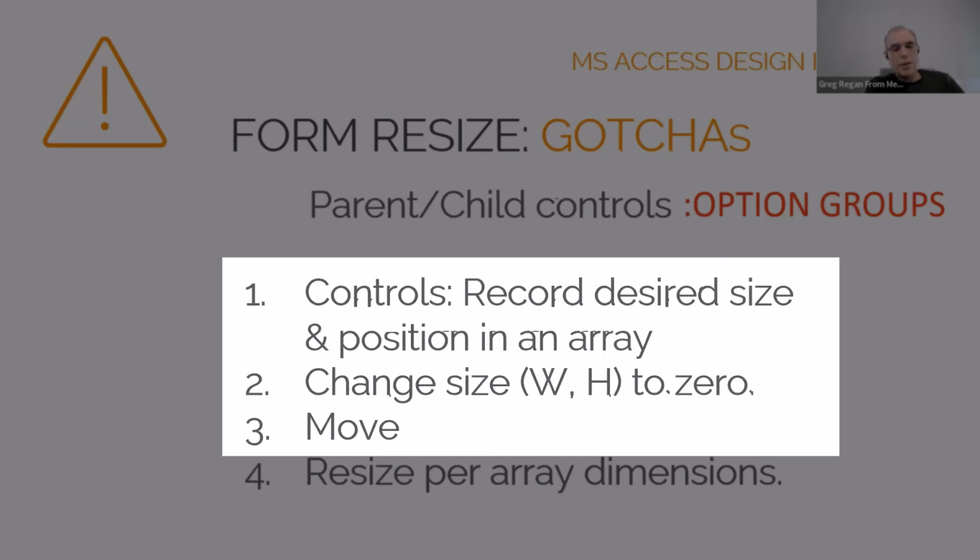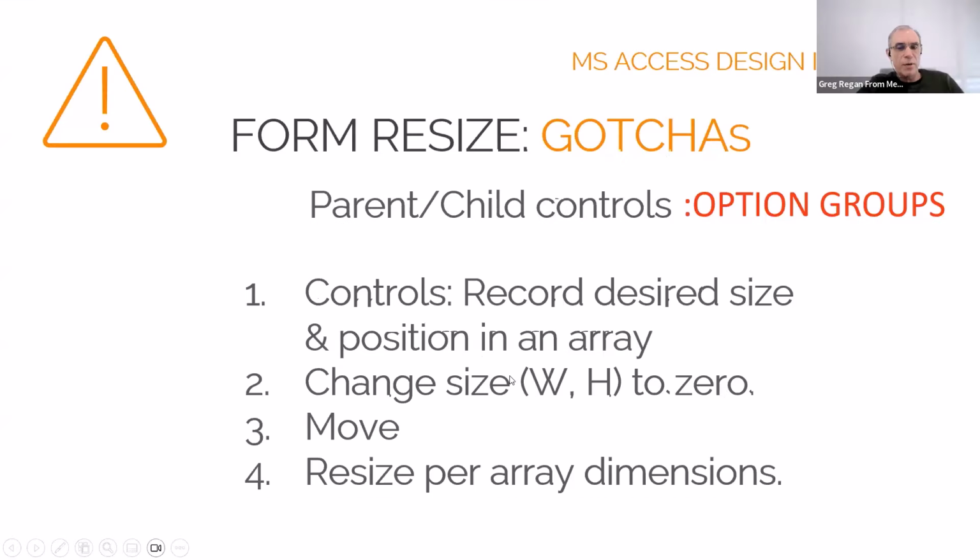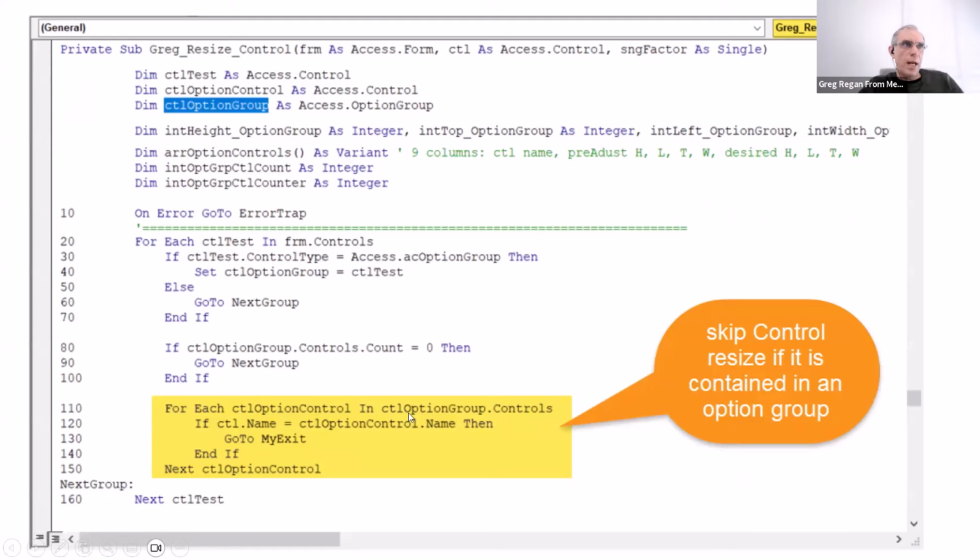And because the child controls within the option frame have 0 dimensions, they're not going to push around or limit the ability of the option frame to resize. So after I've resized the controls within the option frame to 0, then I'll move the option frame, and then I can resize everything according to the dimensions in the array. That was the solution I came up with, because the option frame just wouldn't behave itself when I was trying to resize everything directly. So when the code runs, it's going to loop through all the controls, but if it comes to an option group or controls within an option group, it skips it and leaves those until last.